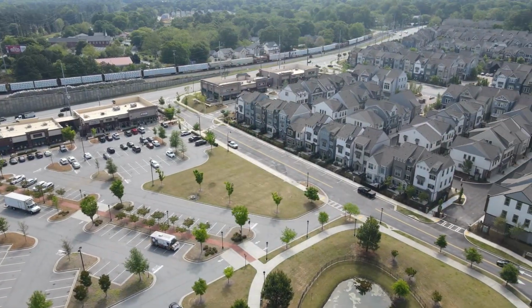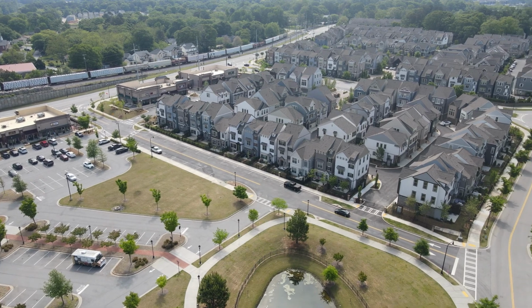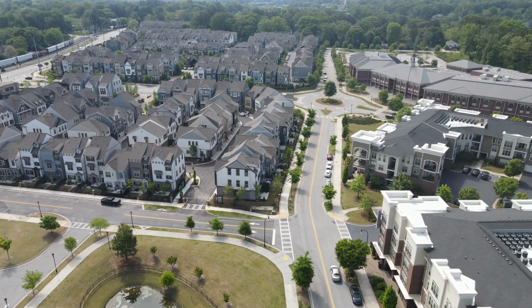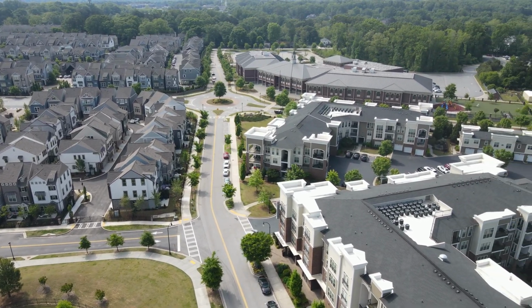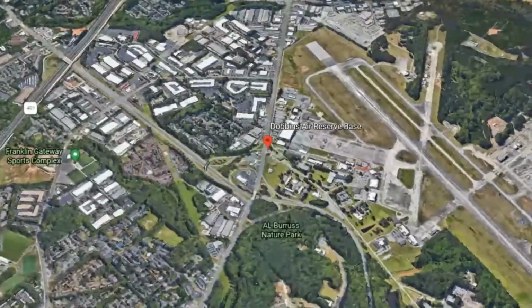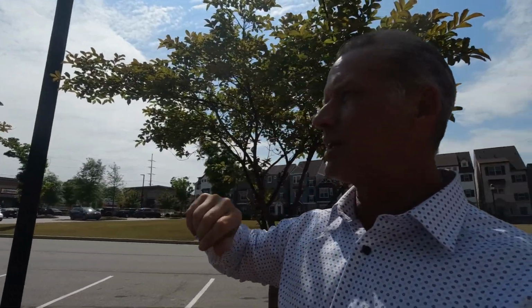But then all around it are these 3-story single-family homes. They look like townhomes, but they are separated, so technically they're single-family homes. On the back side over here are luxury apartment complexes. So this is, as I mentioned, on the north side of Smyrna. It's away from Smyrna Market Village and the downtown area. We're on the opposite side from the baseball stadium, but this is right by Dobbins Air Force Base. So a lot of the military live in this area. It's easy access. You come through the back way of the Air Force Base right there.